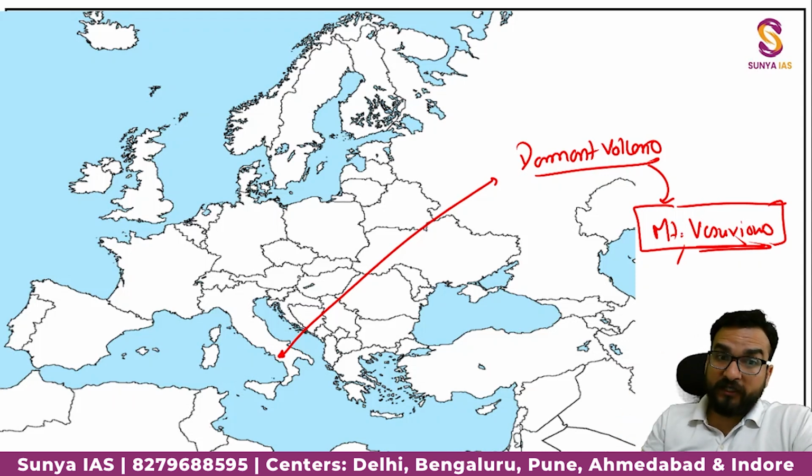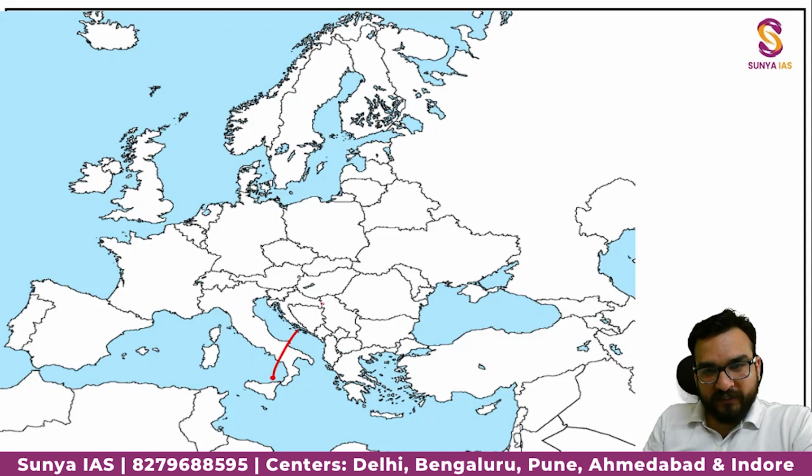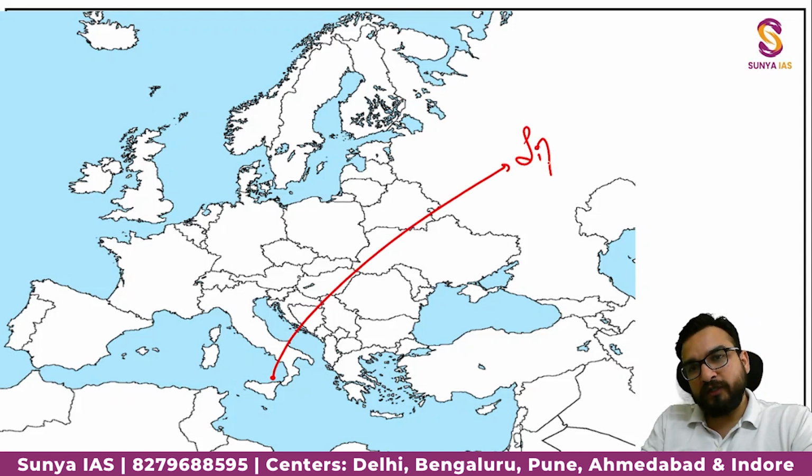One active volcanic peak of Italy is in this island, and this island you know it is of Italy only, and this is Sicily. And over here you will find Mount Etna. One more active peak you will find, this small dot that you can see, this is also one island. You can call it Lipari Island. And on this Lipari Island you will find one peak, that is Mount Stromboli.